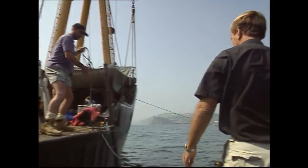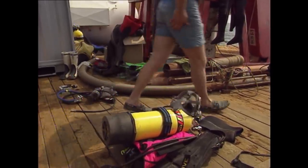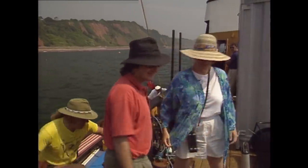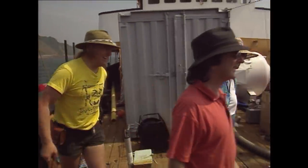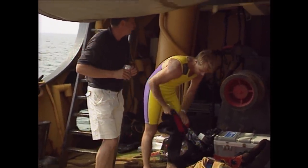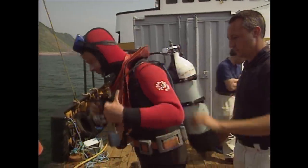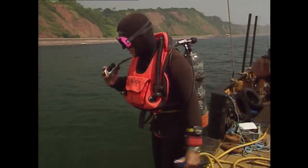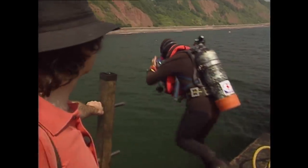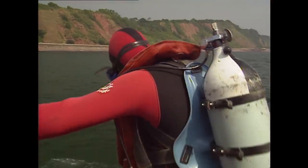However, Chris is concerned that the survey results may mean that any remains have been swept away by last year's unusually stormy seas. These bad storms prevented any excavation of the site last year, so no one has been able to dive down to the site for well over 12 months. So Chris and Simon are extremely anxious to get into the water as soon as possible to check that everything is okay before they allow us amateur divers to join them. Yeah, just pass it down. Turn off.